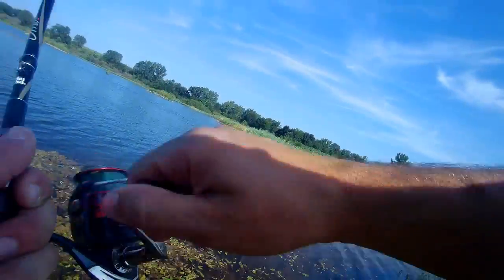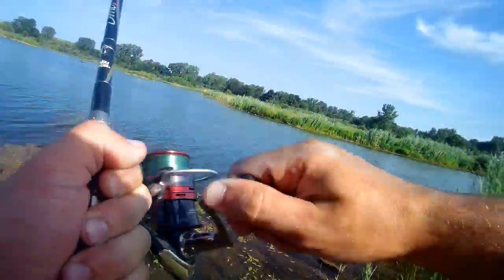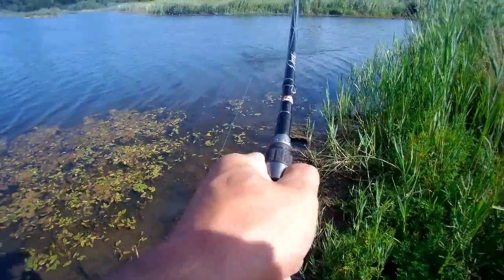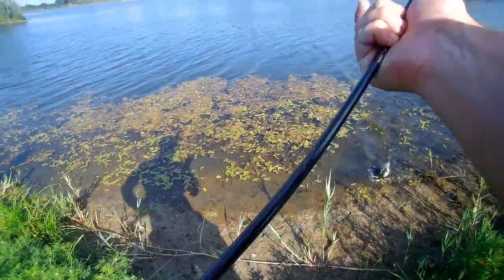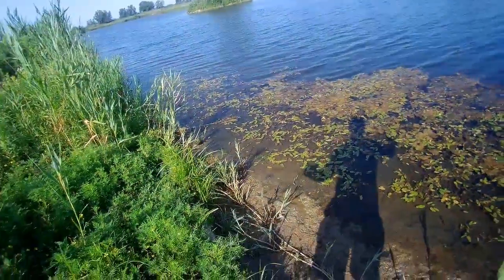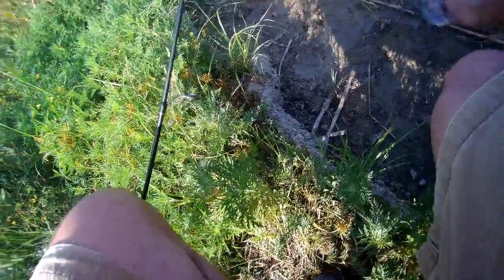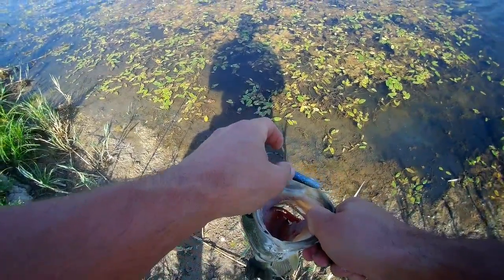Oh, did I fish? Oh, I got a fish, dude. I thought it was moss. Yeah. Dude, I thought I just had moss. See, like I didn't feel him fighting. That's not a bad one either, dude. Hell yeah. That's a solid fish. Dude. Heck yeah. The Ned, yeah. Dude, that's a solid freaking fish.